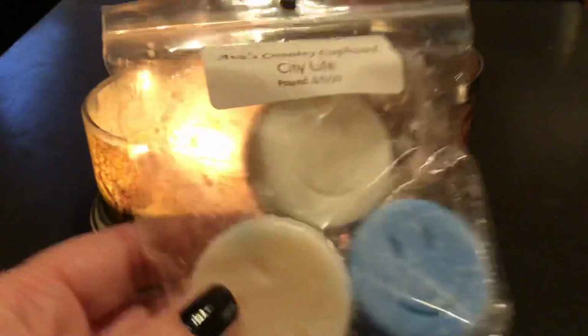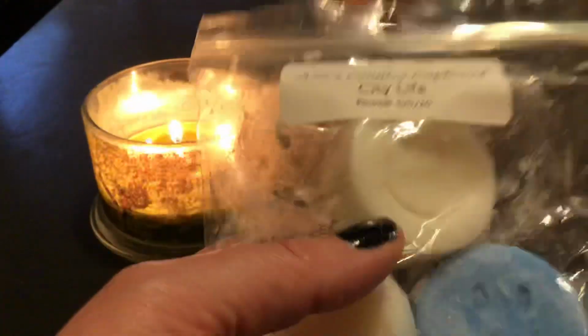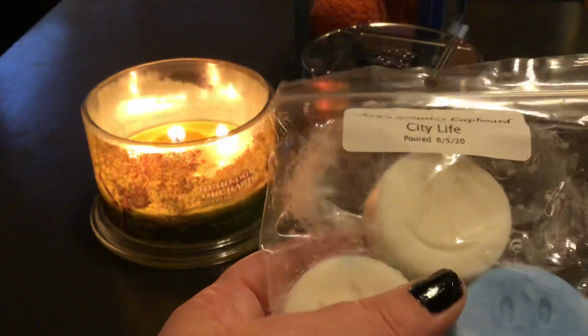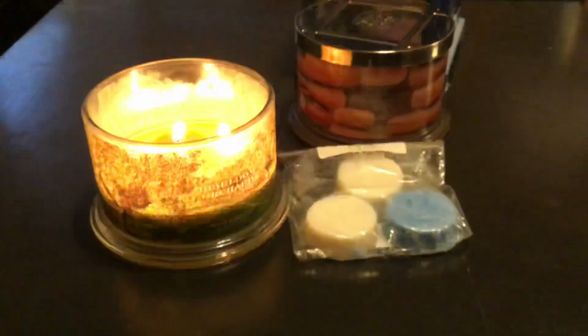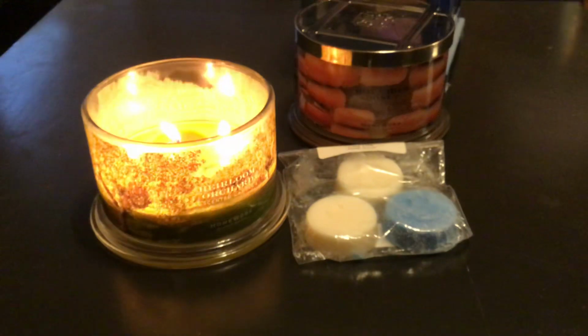It is very strong and long lasting. I put this in my upstairs hallway either Wednesday or Thursday morning, and you can still smell it. So I will obviously melt it and finish it, but at this point it would not be a repurchase.